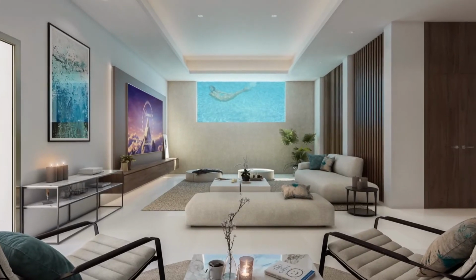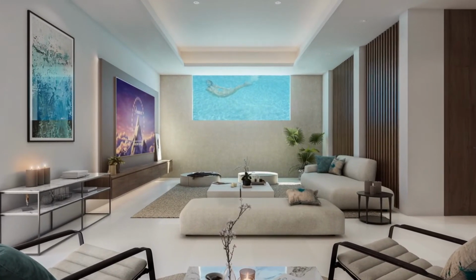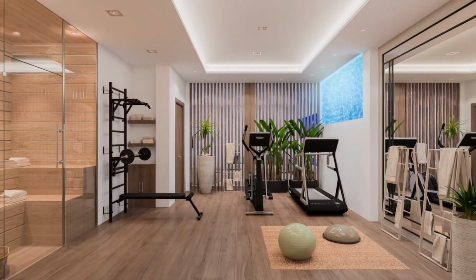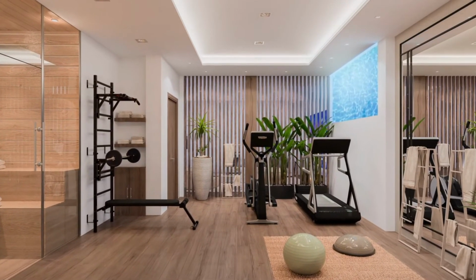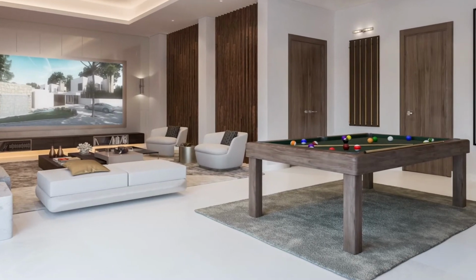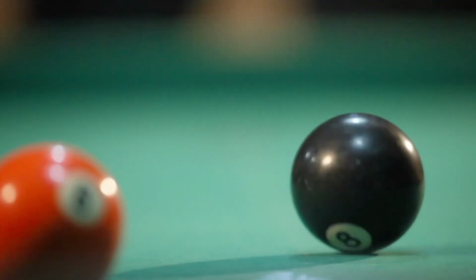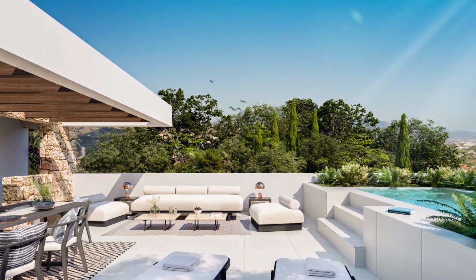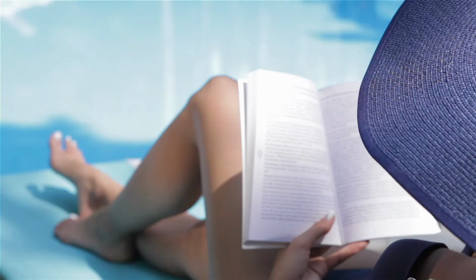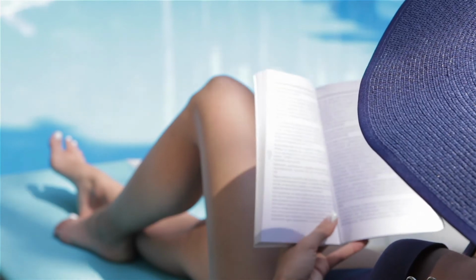All 15 villas include a multi-use lower floor that can be customized for gym, spa, sauna, games room or cinema room. Solarium on the top of the villa, with a pergola and a lovely chill-out area, offer peaceful, open views to the sea or the mountains.